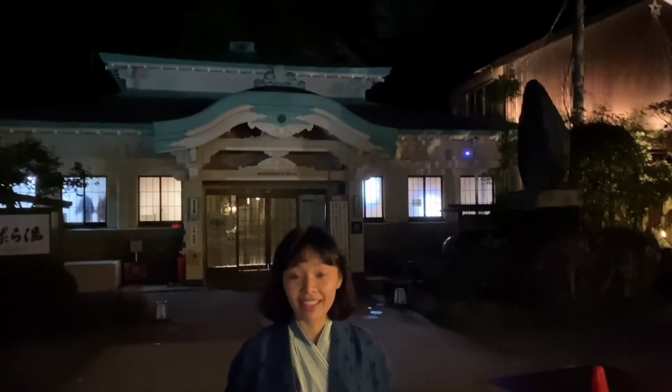Ta-da! I just finished taking my bath at my last onsen for tonight, the Mandarayu. And they close at 11 p.m. So that's why it's already dark in my background, because they're already closed. We were the last people to get out of the onsen.